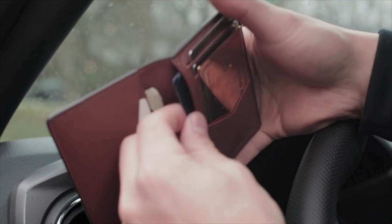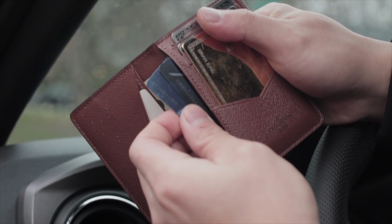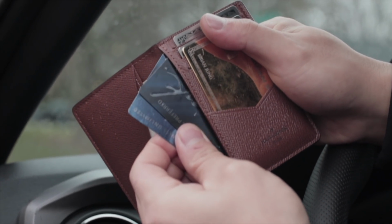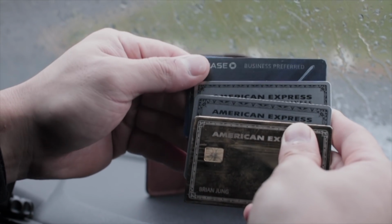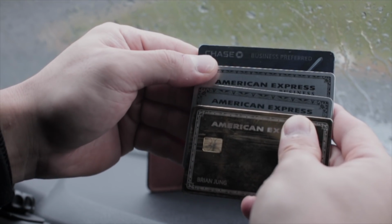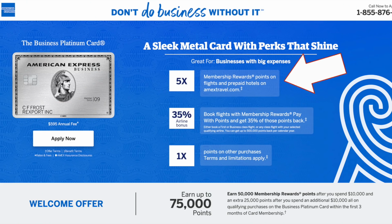Now, in the rare instance that a business or a restaurant does not take my American Express Gold card, what I will usually do is use one of my Chase Ink cards. So right after the Chase Ink Business Preferred card, I have the American Express Business Platinum card, and this is actually one of my more recent cards. It's actually one of my new favorite cards, and with this card, I actually get 5x back on flights and prepaid hotels on amextravel.com.